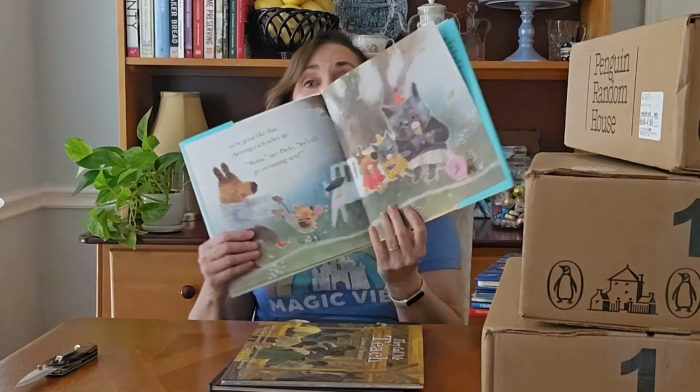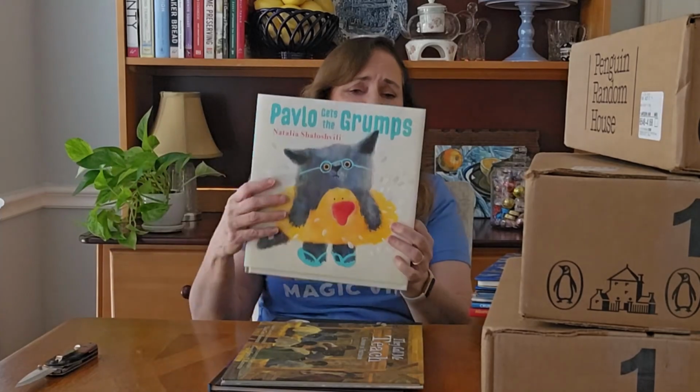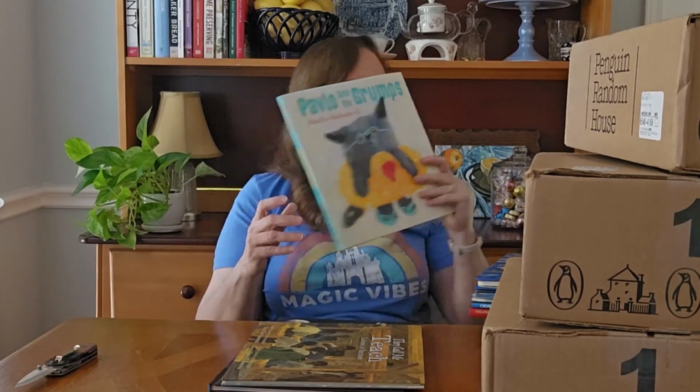It says, "We're good like that, cheering each other up." That is a wonderful message. And they're eating ice cream. So what's not to love about this book? What a wonderful, delightful book. If you have a unique illustrative style that works for me, then I'm already your friend.